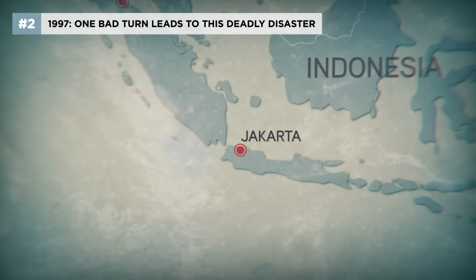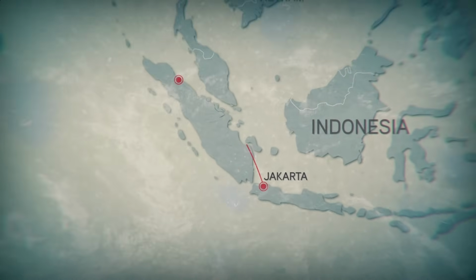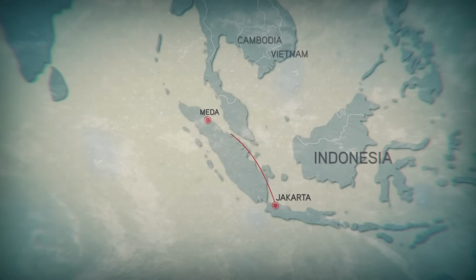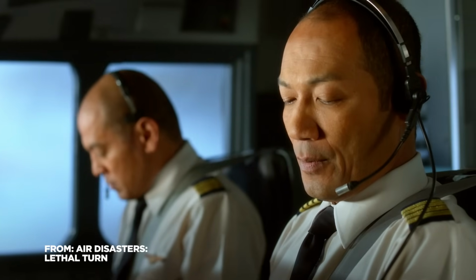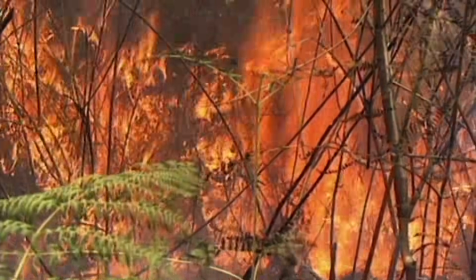Garuda Indonesia Flight 152 left the Indonesian capital of Jakarta nearly 90 minutes ago. Headed northwest, it's expected to arrive at its destination in about half an hour. Surface winds calm, visibility 400 meters, present weather, smoke. Forest fires in Sumatra have sent a thick blanket of smoke across all of Southeast Asia.